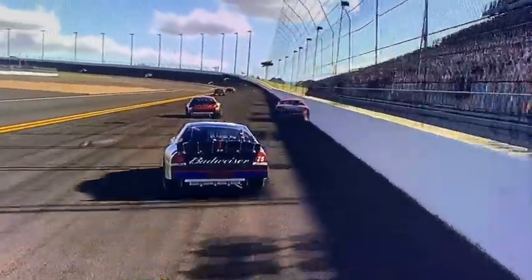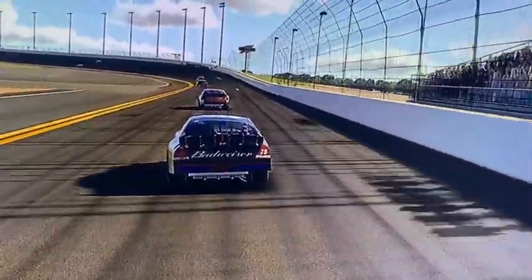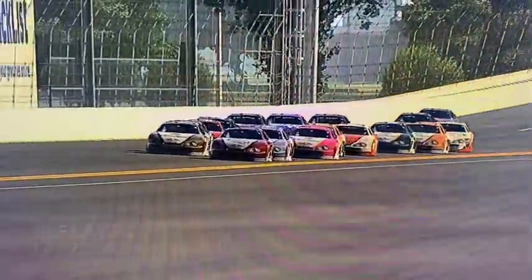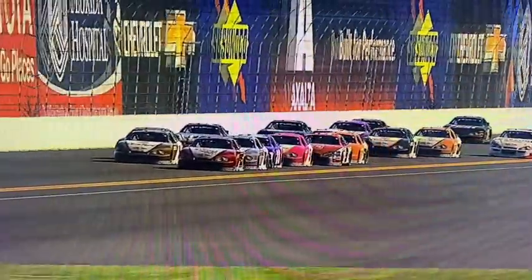Whew. Somehow Coffee makes it through that. Keeps his car clean. Let's check that out. Gonna get back up in the pack here. We're watching as they're coming through 3 and 4. See just where this started.